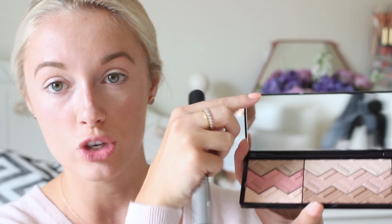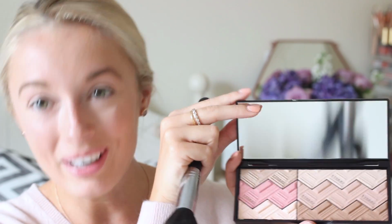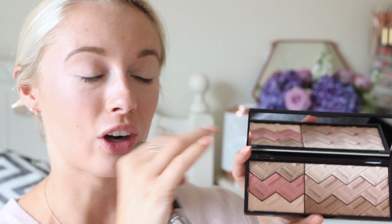Moving back to base, the next thing I'm going to use is the Sun Designer palette from By Terry, and I don't think this is a new one, but it's new to me. I actually only got this a couple of days ago, and it is stunning. So this is the palette. It's got bronze, kind of highlighty shades over there, and beautiful blush powder on this side, as well as a ginormous mirror. Oh, hello camera. As well as a ginormous mirror on the lid.